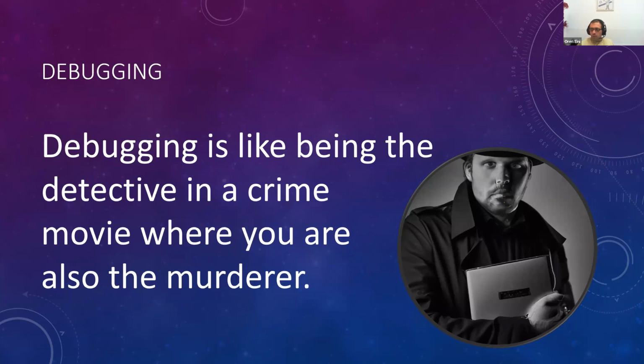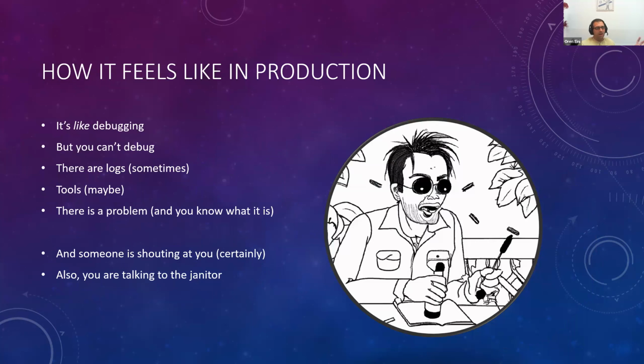And the problem with this is that this is when it happens on your machine, because you're a detective, you can detect stuff, you have tools. What happens when something like that happens in production? Well, this is fun because it's just like debugging, except that you cannot debug. And sometimes there are logs, and sometimes you have tools available for you. And sometimes you even know what the problem is, as in, there is an error, there is something. And there's typically someone who is shouting at you, and this is more or less how I usually feel when I have to debug on that.